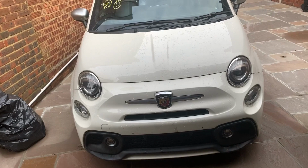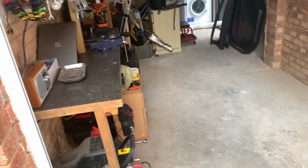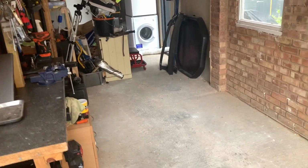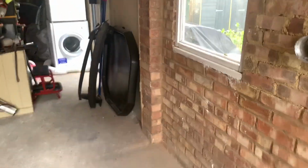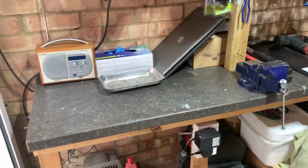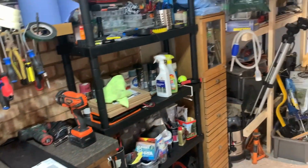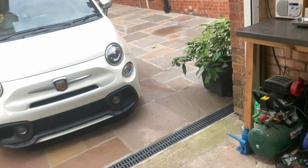I can get this car into my newly done garage, which I'll show you. It's just a garage, but I've done a lot of work on this, clearing this, so it's sort of just about big enough to get a Fiat 500 in. Let's turn the light on. So I reduced the size of my workbench, as I think I showed yesterday. I haven't done much apart from sweep up, tidy up a little bit since I showed the video yesterday. So now this car can come in here.